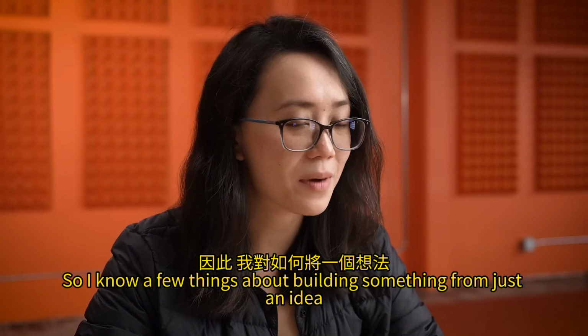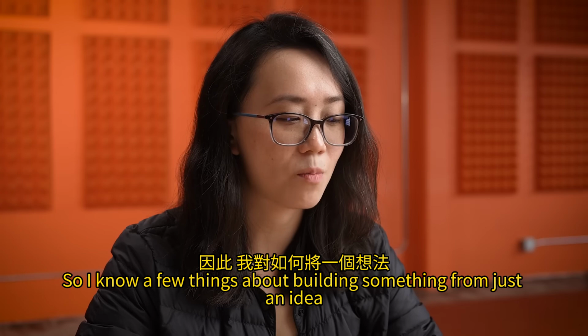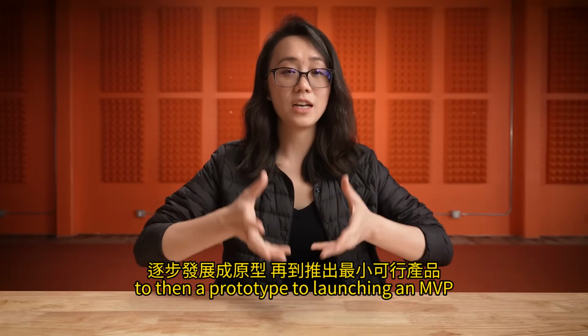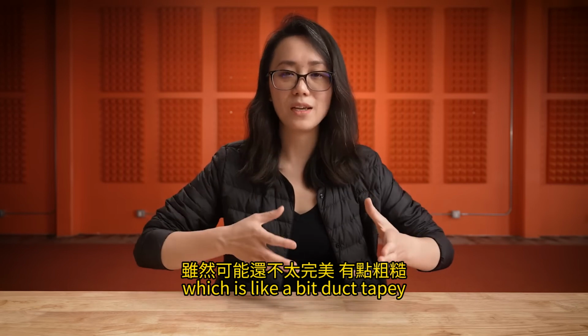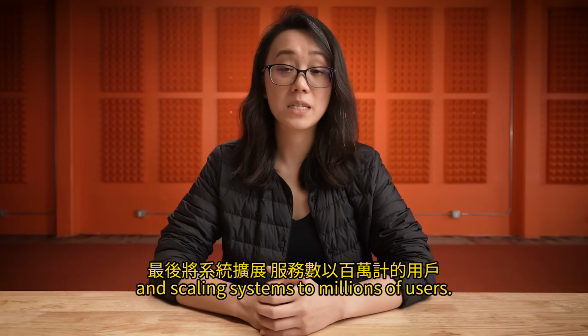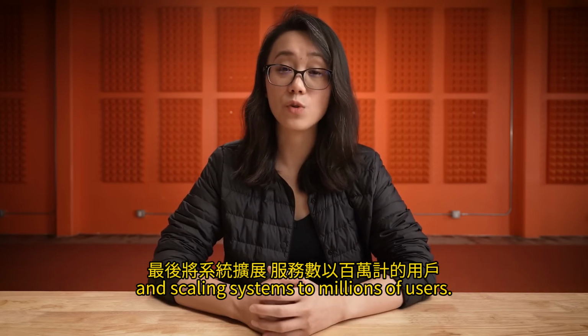So I know a few things about building something from just an idea to a prototype, to launching an MVP, which is a bit duct-tapey, to then scaling it and getting to product market fit and scaling systems to millions of users.